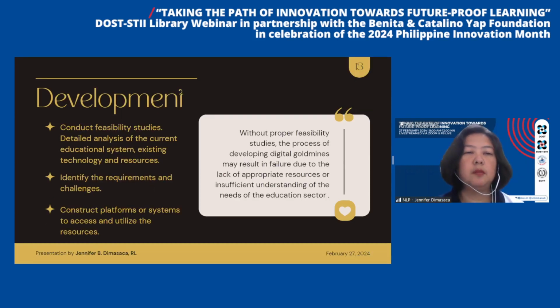Next is development. So we should conduct feasibility studies first in creating our own e-library. We have to have a detailed analysis of the current educational system, existing technology, and resources. Advancements in technology are rapidly changing education, leading to a focus on developing digital gold mines in the sector. These gold mines use digital resources and platforms for accessing, creating, and sharing knowledge. So, as mentioned earlier, having an e-library is not just digitizing our own collection. Also, we can provide links to other resources that can be part of our service.